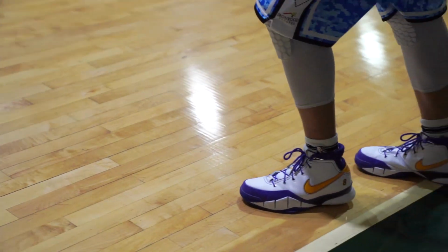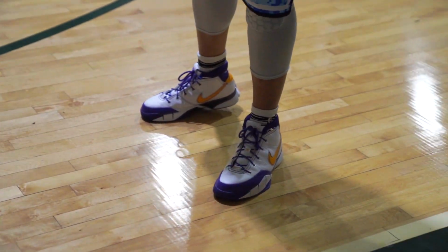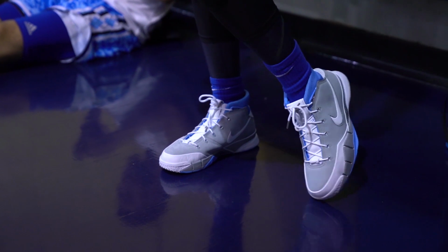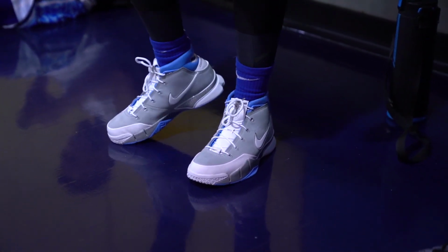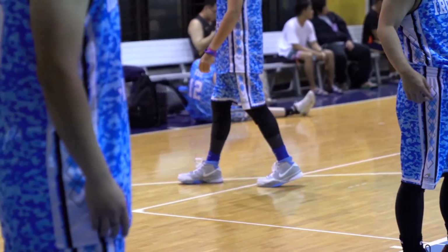There's enough space in the toe area and on the side of your foot, in the forefoot area of the shoe. There's enough space for your foot, and on the heel part, it has a traditional tongue and a traditional lacing system, which is very easy to tighten. You can easily put your foot in this sneaker even though it's a high.